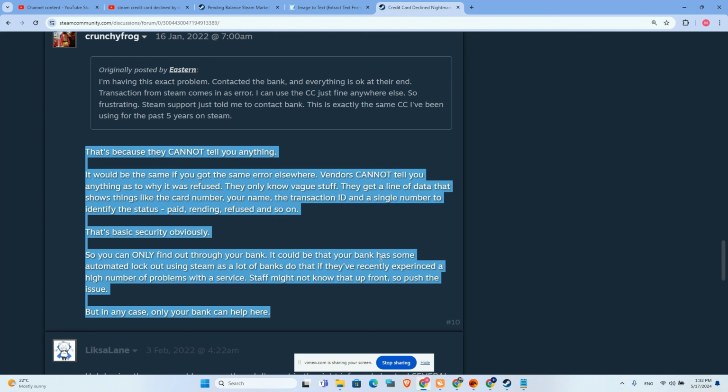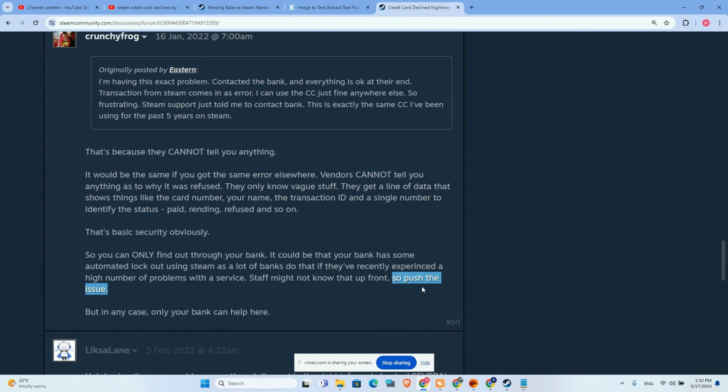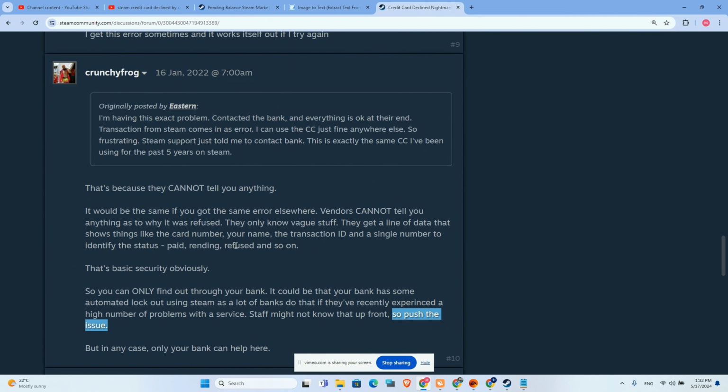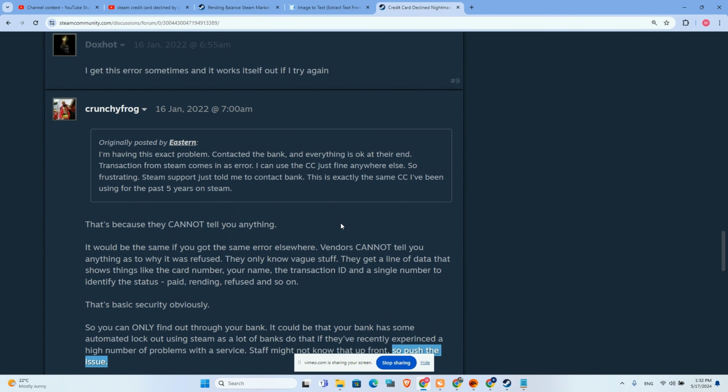It could be that your bank has some automatic lockout on Steam, as a lot of banks do that if they have recently experienced a high number of problems with the service. Staff might not know that upfront, so push the issue, as you can see here. From what I see in this community post, some guys resolved this problem with the bank.